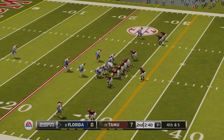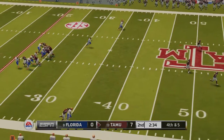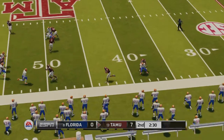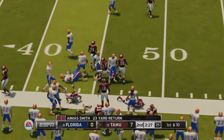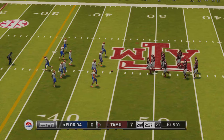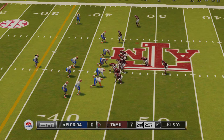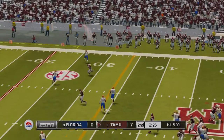Smith is the deep man awaiting the return. Smith fields it at the 34. Tackle made at the 44-yard line. Well, I'm sure the offense will be looking to avoid the turnover that ended their last drive. The first rule on offense is to take care of the football. These guys need to remember that on this drive.